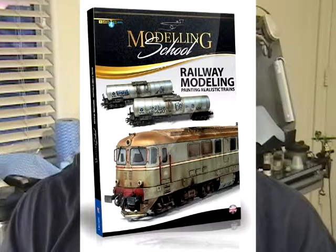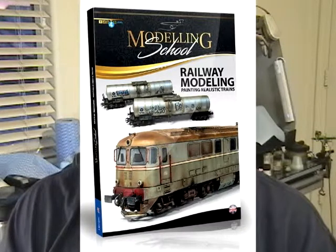Next up, MiG Ammo has come out with a book title in their modeling school series on locomotives and locomotive cars, or railroad cars, and how to weather them, and it looks pretty nice. Most of it's European stuff, but it's really good for people who want to weather different types of vehicles, automobiles or trains. It gives you a lot of ideas.